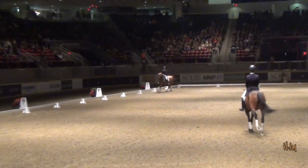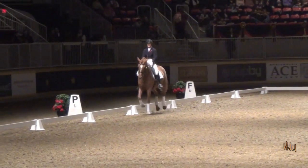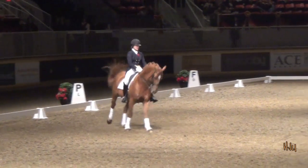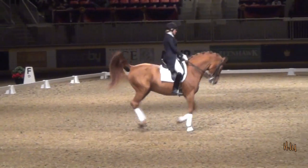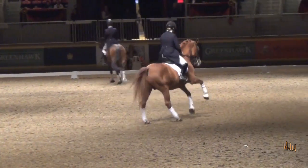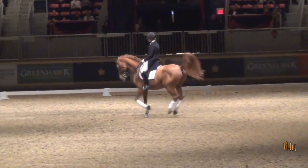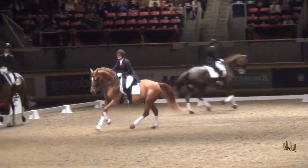Side. Let's see it one more time, Linz. Well, Lindsay's like, okay, here we go. Wow. Now look, she's on a bending line. So this is adding technical difficulty, showing that the horse can turn and do single changes. Super.